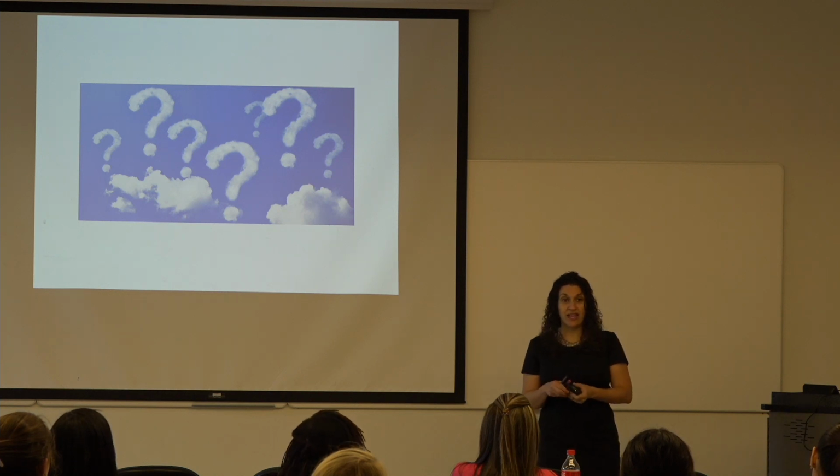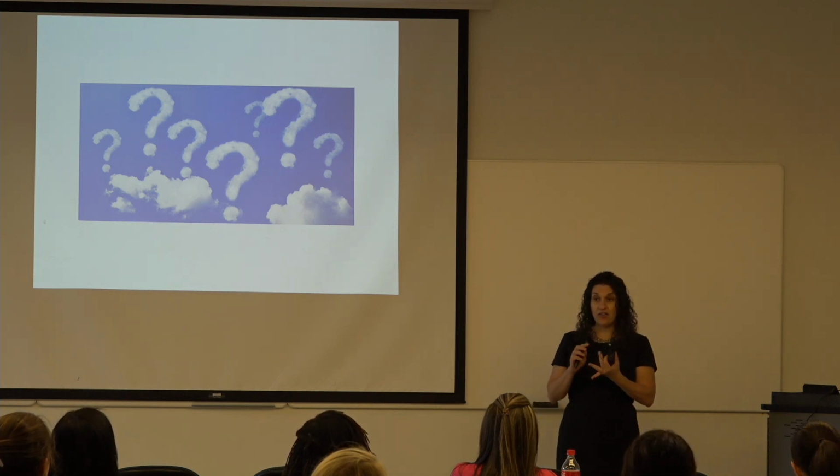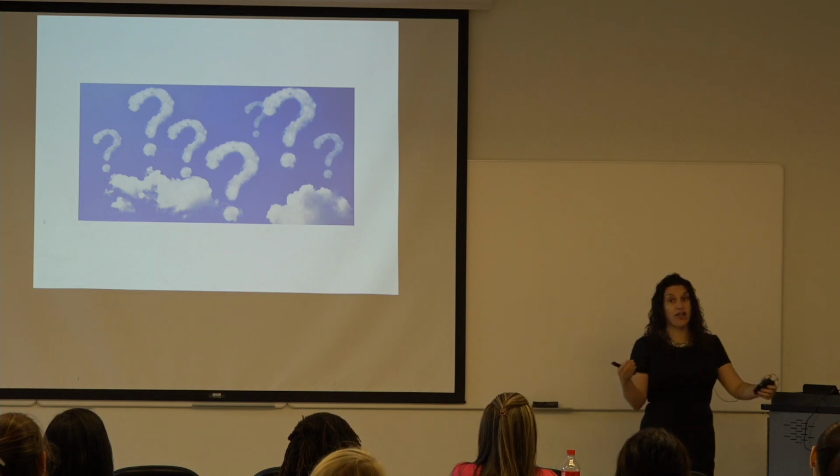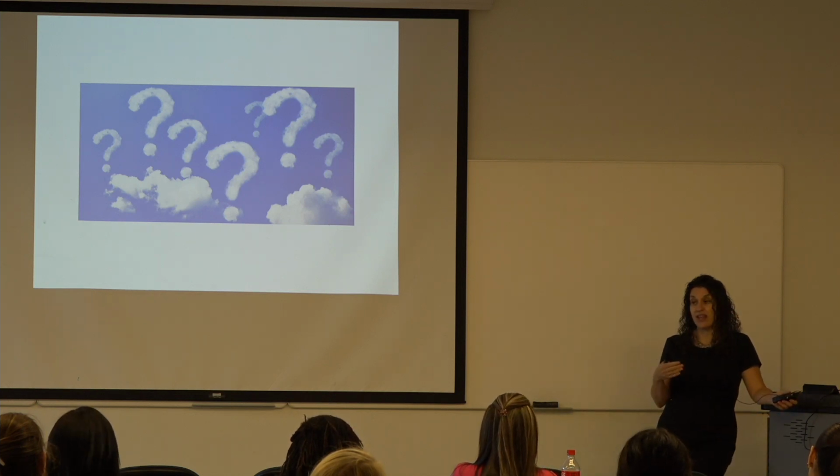Because it's really important, again, to get that swallow safety down. Are they appropriate for advanced texture? Not my domain. I mean, I can help figure out what the protocol might look like, but I can't assess if that child is ready or appropriate for advanced texture.